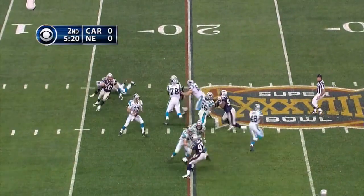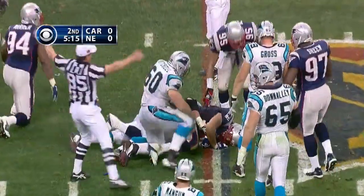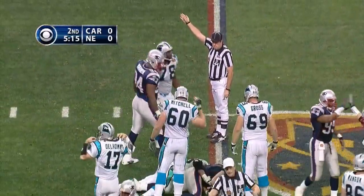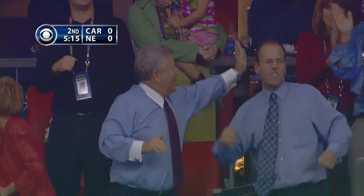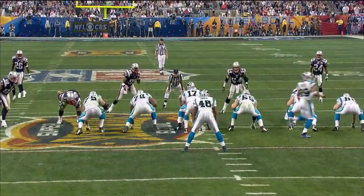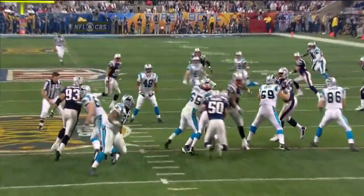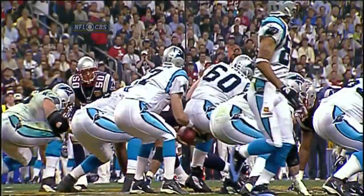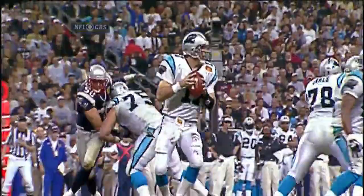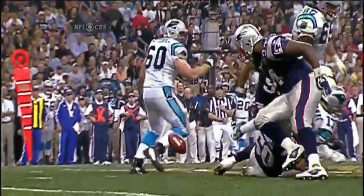3rd and 12 now. Delhomme hit from behind, lost the football. It's on the ground inside the 20-yard line, recovered by the Patriots. Mike Vrabel, who had a sack earlier, comes in from the blind side. Well, they're trying to go down the field, and Jake Delhomme just takes too long to find the open receiver. You've got to know the pressure is on you, and you've got to make that decision quick and get rid of the football. Mike Vrabel, tremendous outside linebacker, and then Richard Seymour, 93. Nice pickup by the big guy inside.